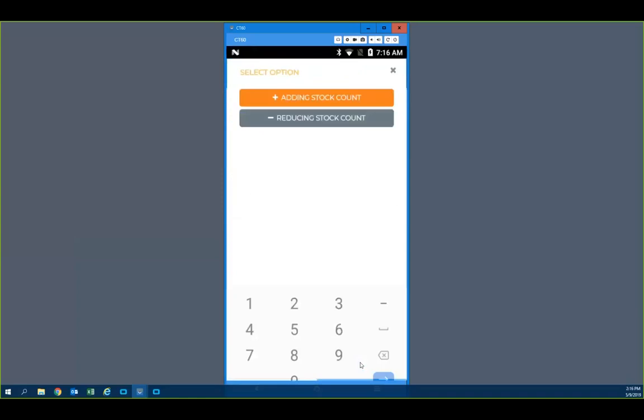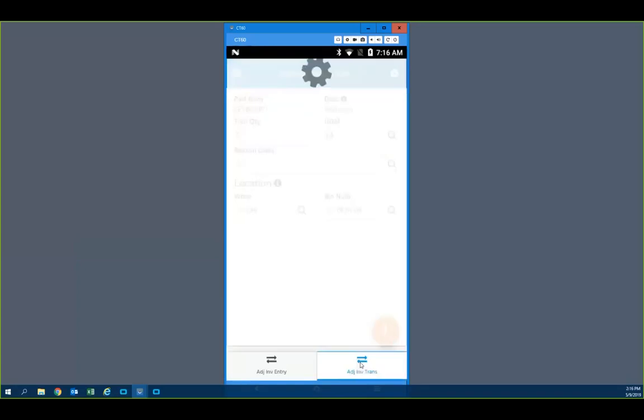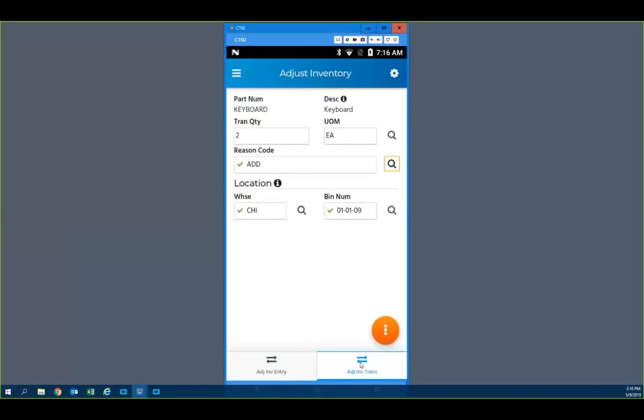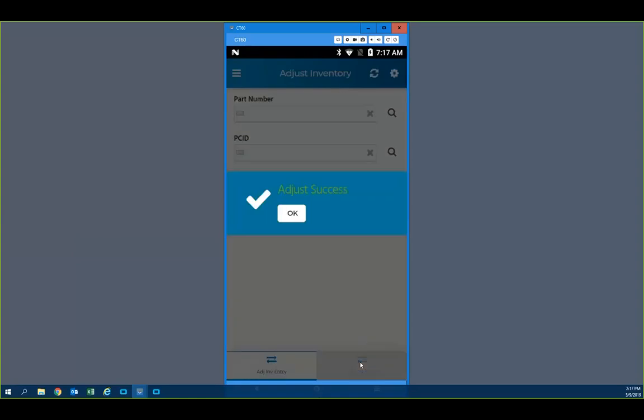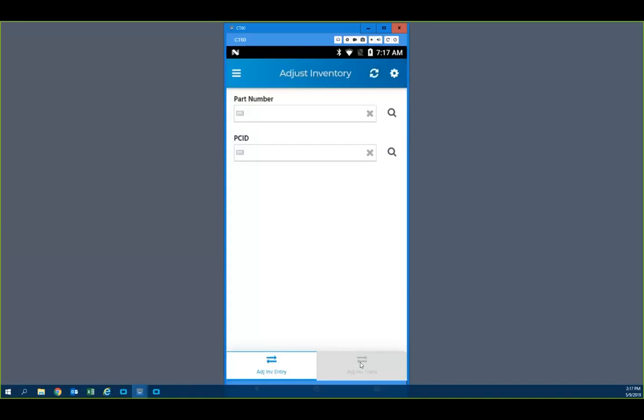When I accept that, it says, are you incrementing or decrementing stock? I'm adding to stock. I can look at my reason codes. I'm adding a new part as my reason code. I'm putting it in the default bin, otherwise I could scan a different bin, and I save it, and the adjustment's done. So the other screens are similar.